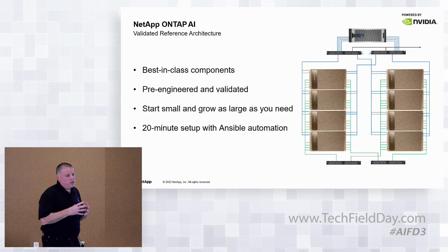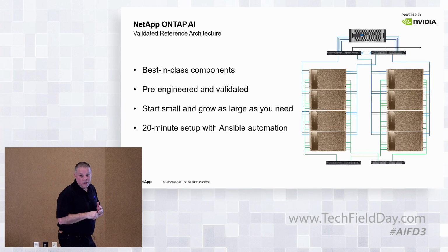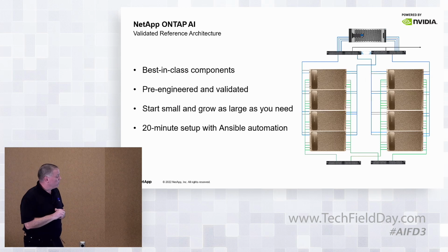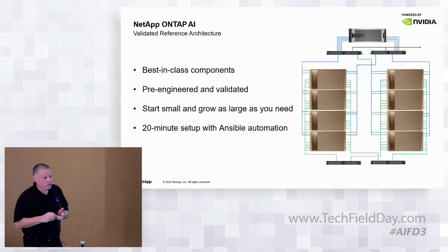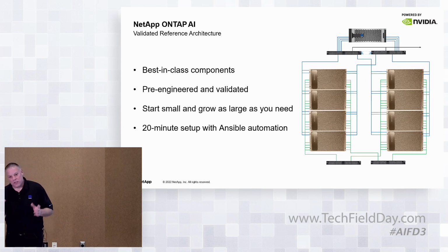But the idea here is really to provide the customers with a pre-validated solution. We've already built it in a lab. We've done all the engineering work to identify any issues. We've tested it with both synthetic workloads and with MLPerf benchmark workloads. And then provided prescriptive guidance for customers on sizing and deployment. We do have a document with literally step-by-step command line instructions on how to deploy and configure this whole solution, but nobody wants to do that anymore.